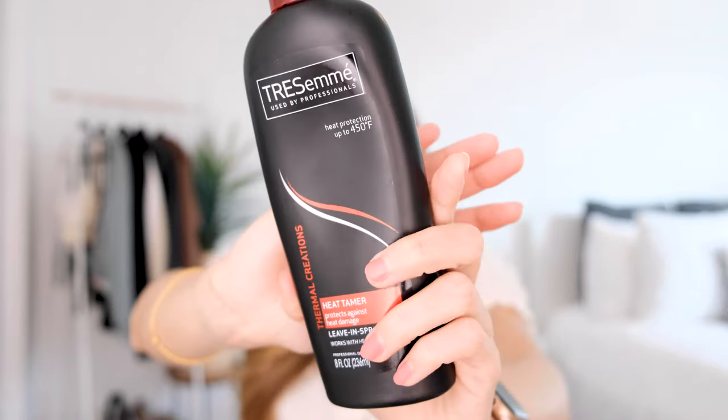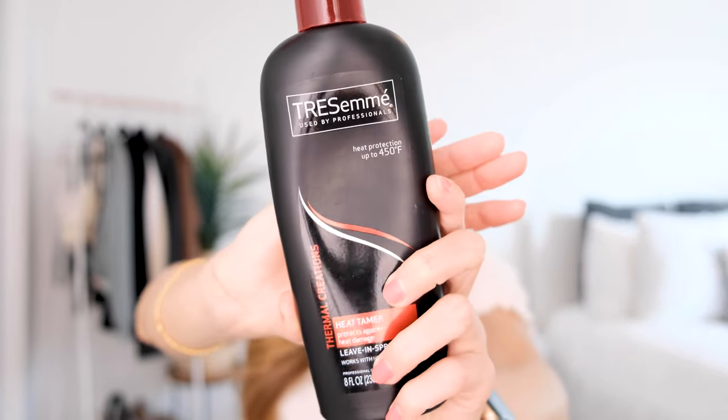The next product is my Holy Grail Heat Protectant. I have been using this for literally years, probably since I was in high school. This is the Tresemme Heat Tamer. I absolutely love this product. It is so good. Now, I know that this is just a basic drugstore product. I believe this is about $7 or $8 maybe at Target or any CVS, but I have to say it is so, so good.